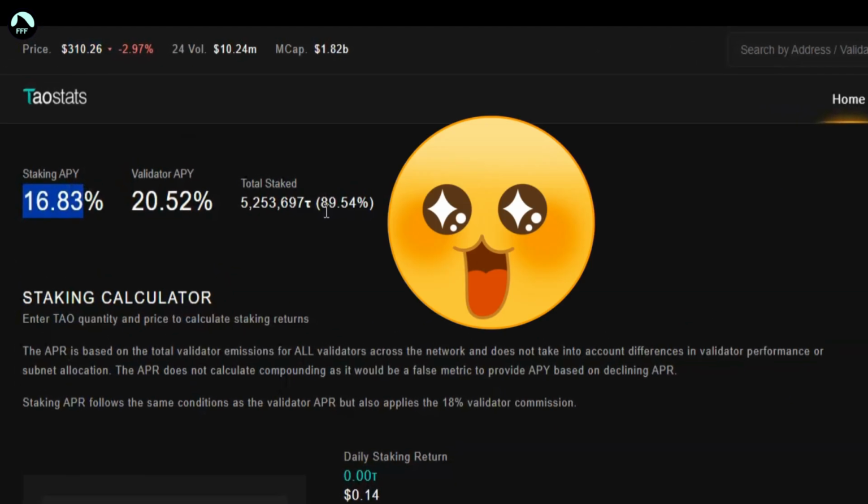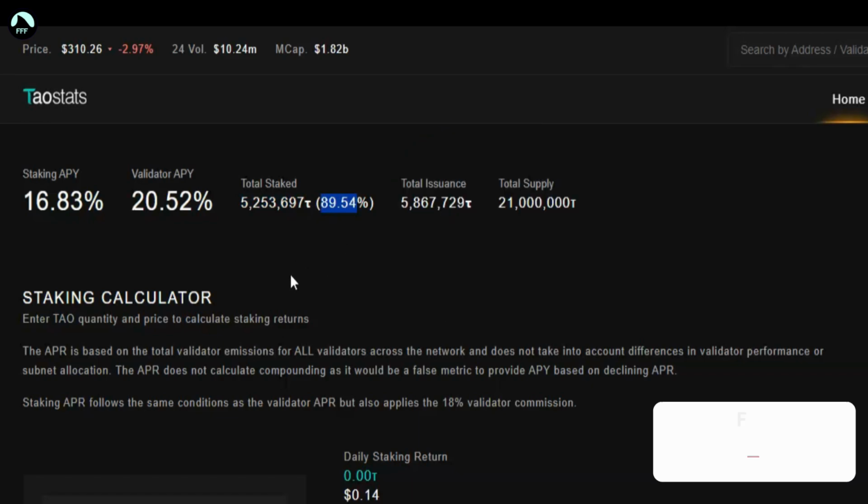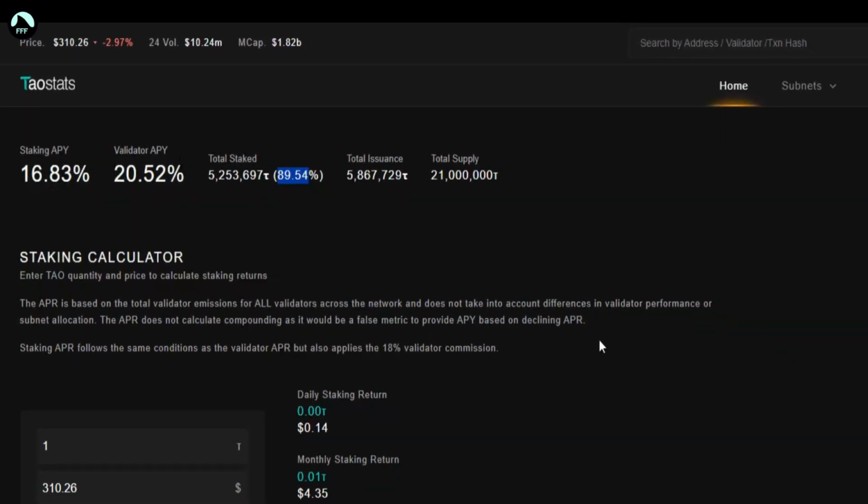And as you can see here, almost 90% of people that have Bittensor Tao in their wallet are staking it. This is incredible, unprecedented, because nobody wants to sell this coin. The volume is very low on exchanges, so the price is going up, and it's going to go up.